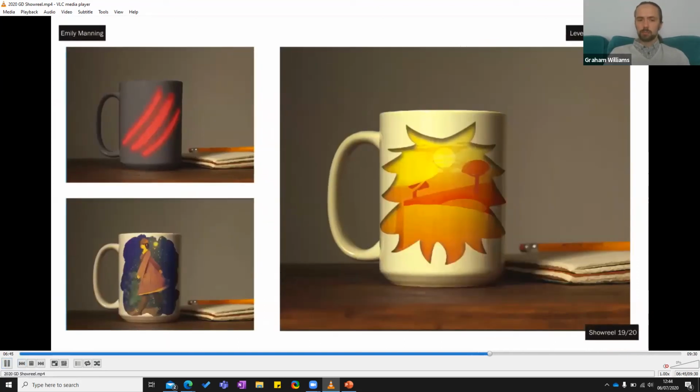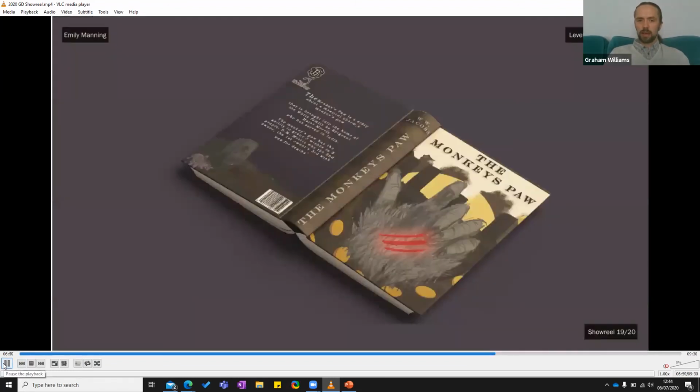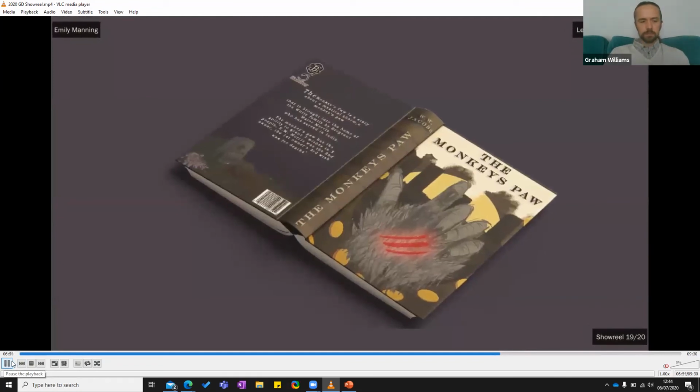Emily's Dobble game was Harry Potter, so you'll see different illustrations and icons for Harry Potter popping up throughout these sections, I'm sure.